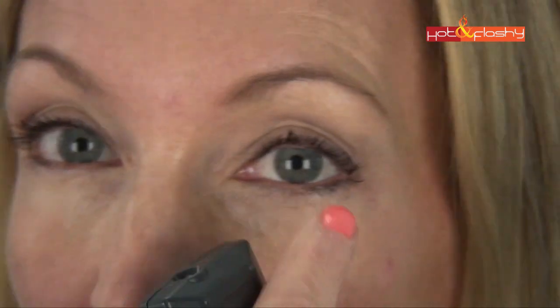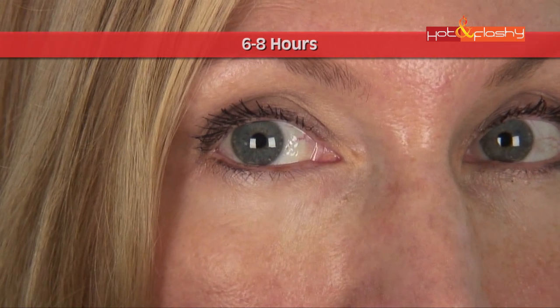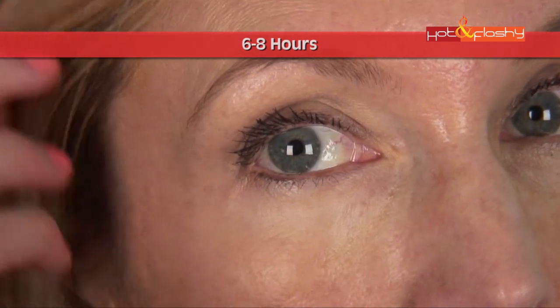This one is such a wet formula and it took so long to dry. So let's go to the videos of the wear, checking in 3 hours later. I really thought that it was one of the best for length, but it started flaking in only 2 hours, and with all those clumps, you would have to comb it out afterwards just to get rid of all the clumps and junk, and that's too much work for me.